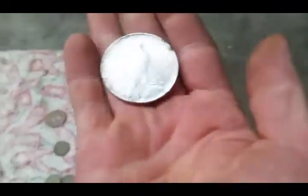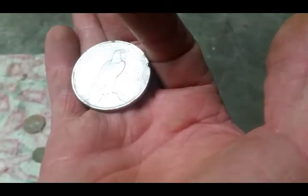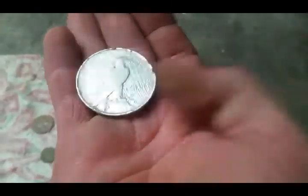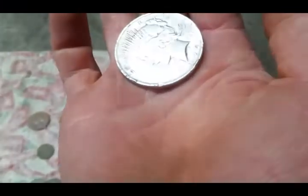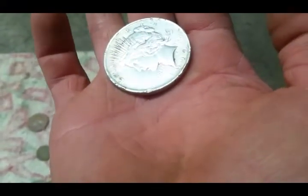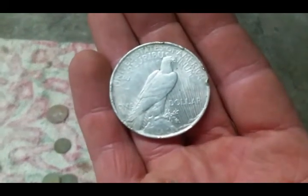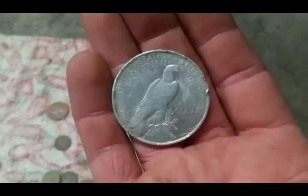I didn't even look for the mint. I didn't know where to look for the mint mark on a Peace dollar. Not a clue. I don't see any obvious mint mark on it. But I'll have to go look at my book. So I would have included it in the picture after the dig. Dang near the last thing I dug.